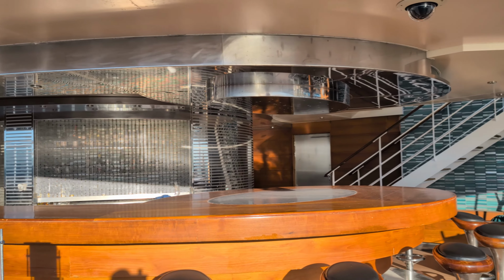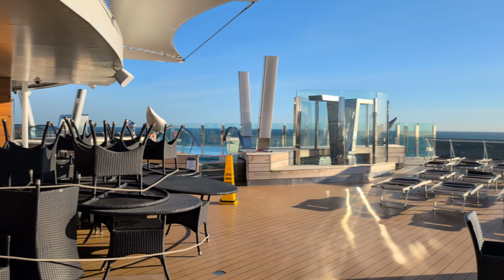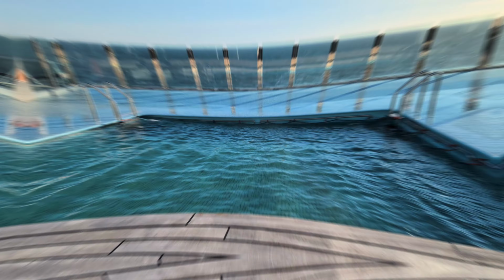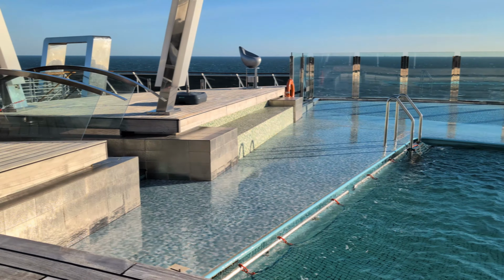So skipping all the way to the back of the ship, we have the garden, bar and pool area. If it was a bit warmer, this would have been a really nice pool to come and have a swim in with the outlook over the back of the ship and whatever port you might be in, or the wake views if you're at sea.